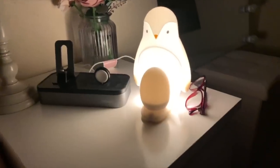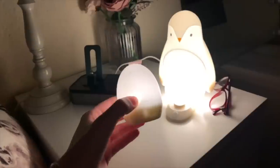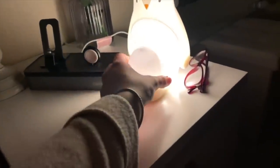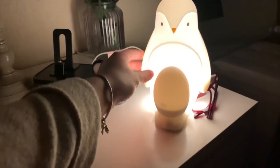However, we actually ended up buying a better one. That's a Tommy Tippy egg one. So basically, you can carry it around. I've got that on my bedside table, use that every single night. It's perfect, guys. I'll insert a clip here of me using it. It's brilliant, I love it.